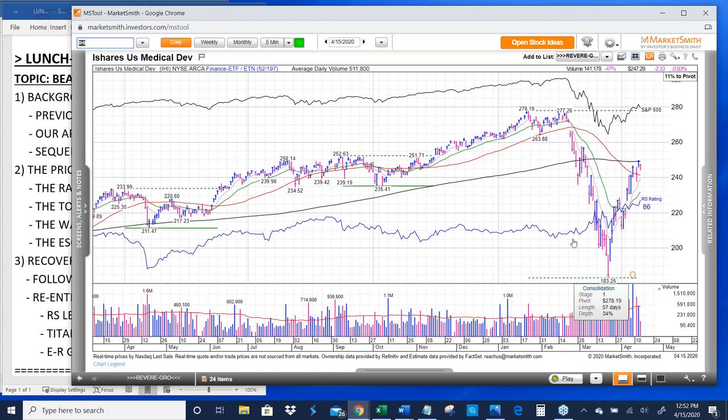And to me, this blue line here is the most important thing, and that's your relative strength line. This is your 1 year relative strength line. They also give relative strength ratings for 3 and 6 months. I look a lot at 3-month relative strength to guide me to the leaders.